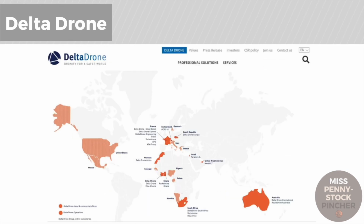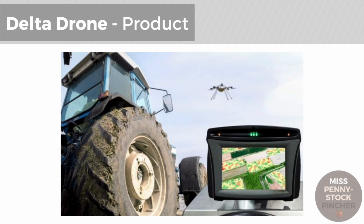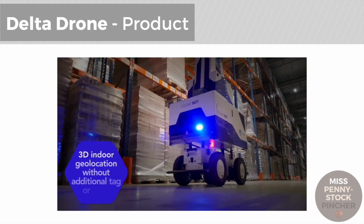Delta Drone manufactures drones for private as well as commercial customers. By their own account, they have locations in Europe, Africa, and Australia. The drones are mainly applied for surveillance, entertainment, agricultural purposes, as well as in mining companies to create a topological profile. Besides that, the so-called Count Bot is offered for registration of stock.